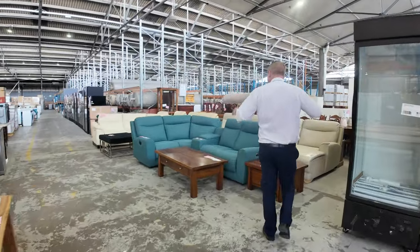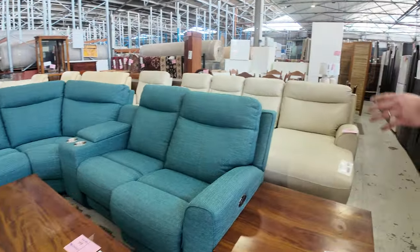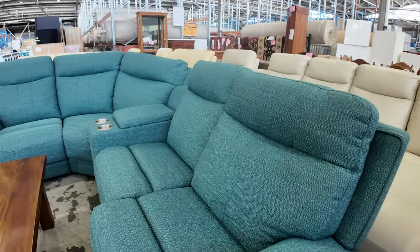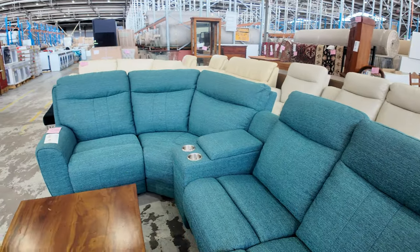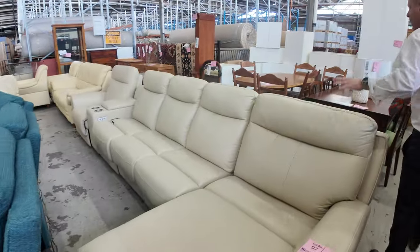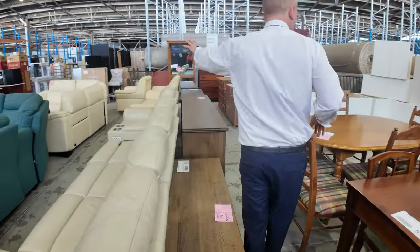Down through here, some unreserved coffee tables there. Some beautiful furniture through here. That's a nice one, this teal coloured corner unit. I'm guessing around sort of 500, 600 bucks, somewhere around there. Then some beautiful thick leather lounges here in that light beigey colour and the cream colour.